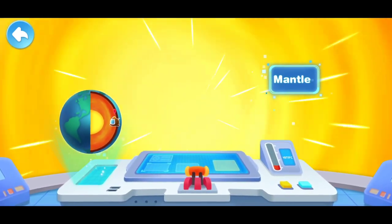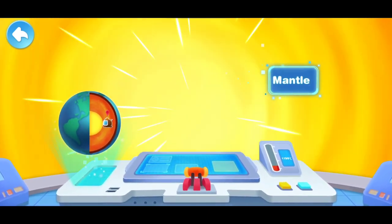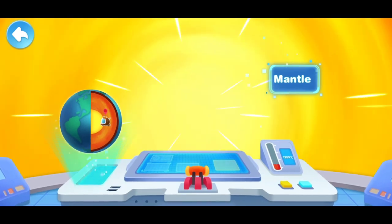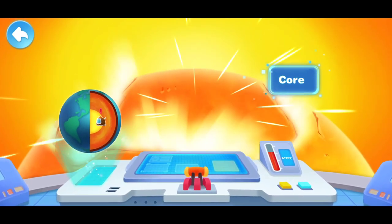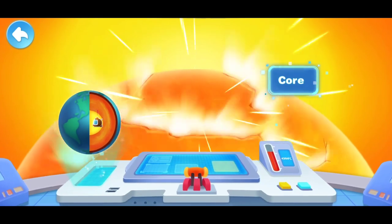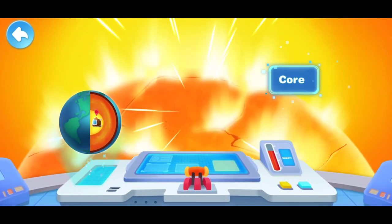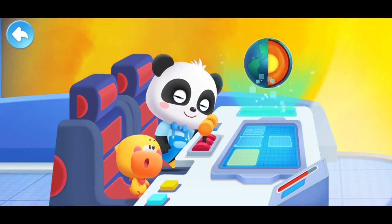Here is the mantle layer. The temperature here is very high. It's so hot inside the Earth. It's about to get even hotter. Wow! What's that? This is the Earth's core, the very center of the Earth. And it's as hot as the surface of the sun. Amazing! Did you notice that?